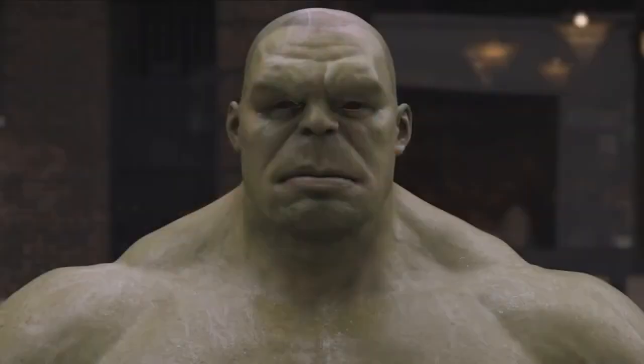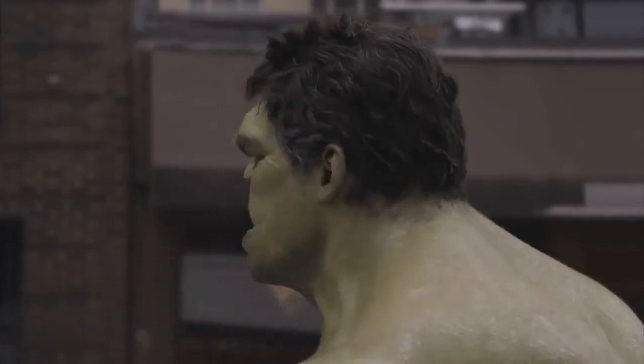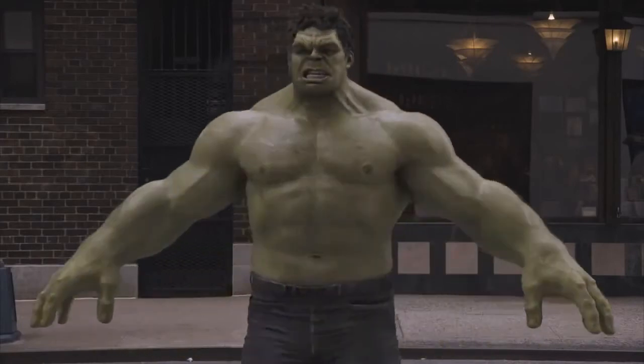I think one of the other really bold choices for the Hulk, but in the end paid off immensely, was to add hair, and not just hair on his head, but body hair on the arms, on the legs, on the chest. All that hair just picks up all this rim lighting and looks fantastic. Even his armpit hair, sometimes we had to knock that down so as not to draw too much attention to it.